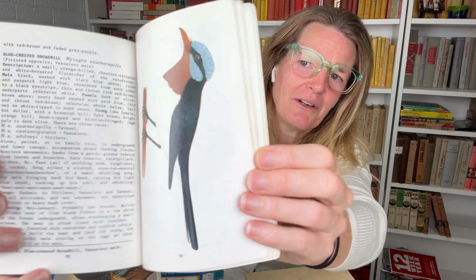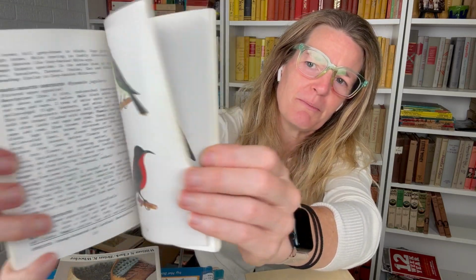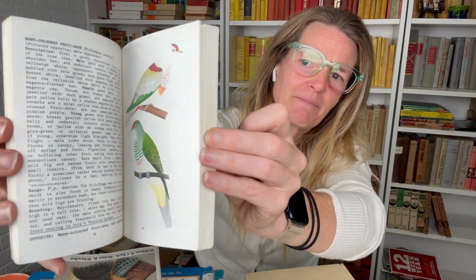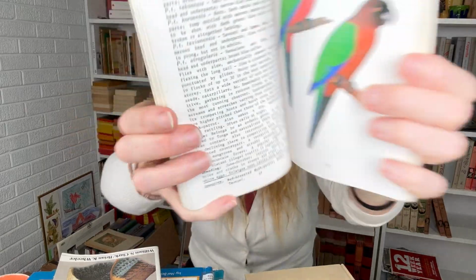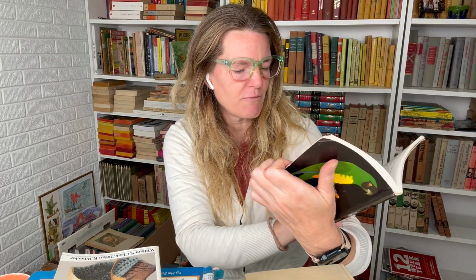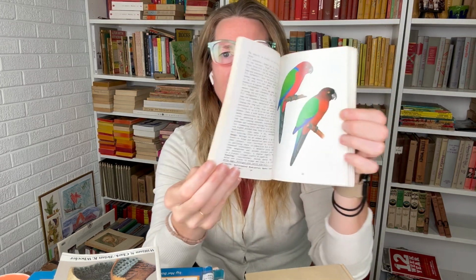It's got somebody wrote their name inside of there, and it's dated 1993. But this is what's so special about this book: beautiful, beautiful illustrations. Look at those beautiful birds. Aren't they lovely? And there's, oh, look at that. So pretty. So the text is interesting too. The typeface kind of looks like typewriter typeface. This is a red-breasted musk parrot, just in case you wanted to know.